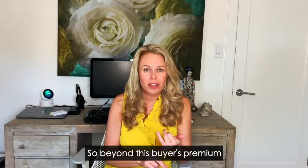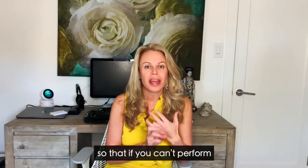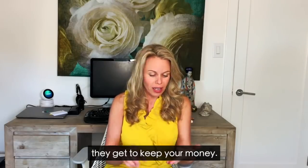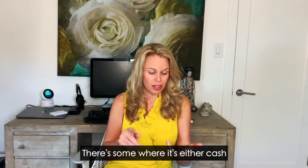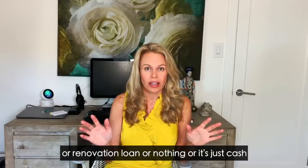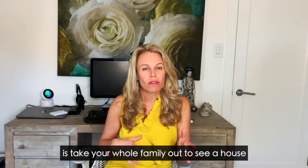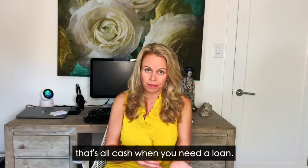So beyond this buyer's premium, it's going to tell you if there's a non-refundable deposit, so that if you can't perform, they get to keep your money. It's going to tell you if financing is allowed. There's some where it's either cash, a renovation loan, or nothing, or it's just cash. And the last thing you want to do is take your whole family out to see a house that's all cash when you need a loan.